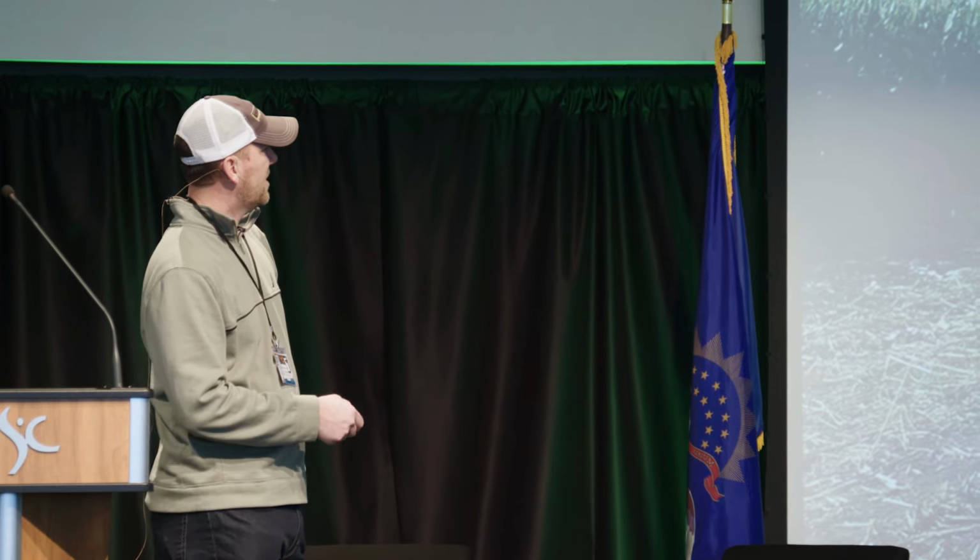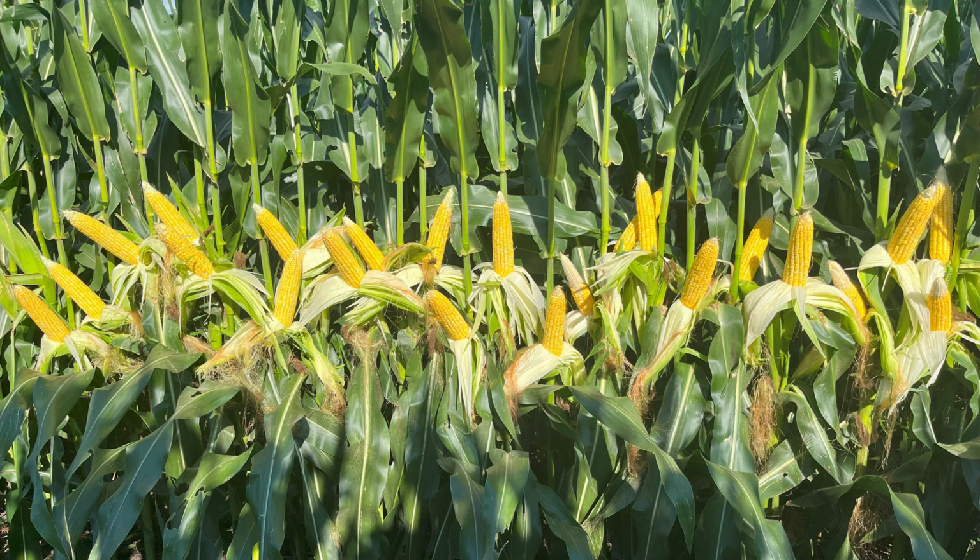But these outside rows is where you really can crank the numbers out. And this is what 450 bushel corn looks like. This was planted at a population of about 45,000. And you just have a wall of Donkey Kong ears on that outside edge. And that's how you raise the overall yield of the corn in between.